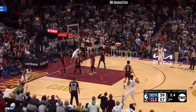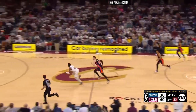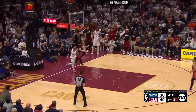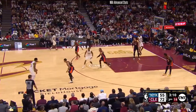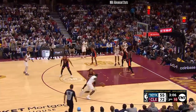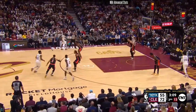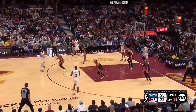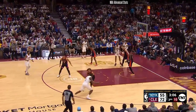The four-man group of LeVert, Garland, Mitchell, and Allen posted a plus 28 in their 17 minutes together, going plus 18 in just an 8-minute burst during the second quarter. Later in the third quarter, LeVert screens for Mitchell and then immediately takes off the catch. Notice how the backside help is nowhere to be found, with Randall and Hartenstein too focused on making sure Danny Green isn't left open for a three-pointer in the corner.